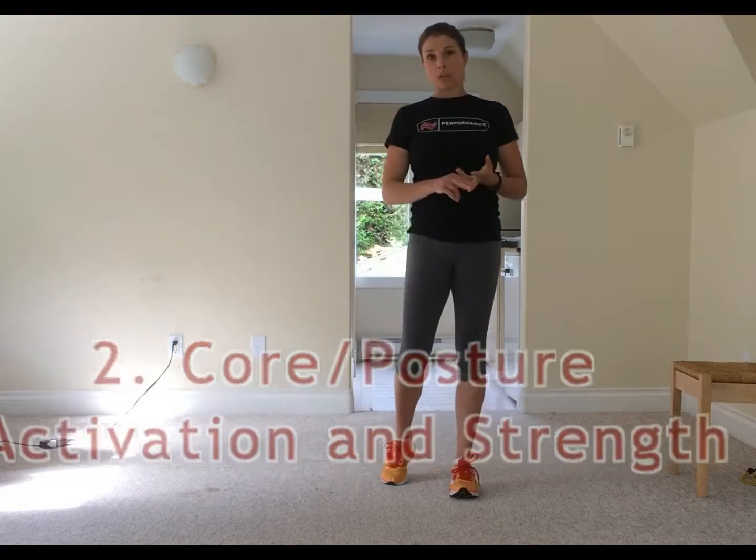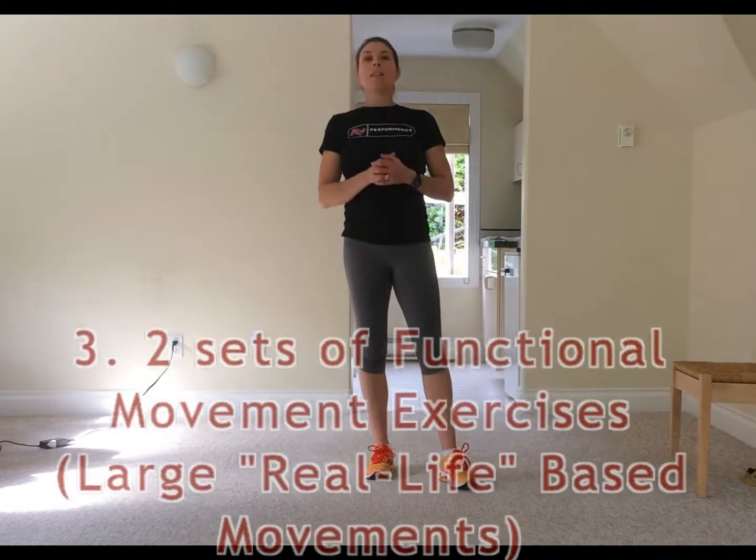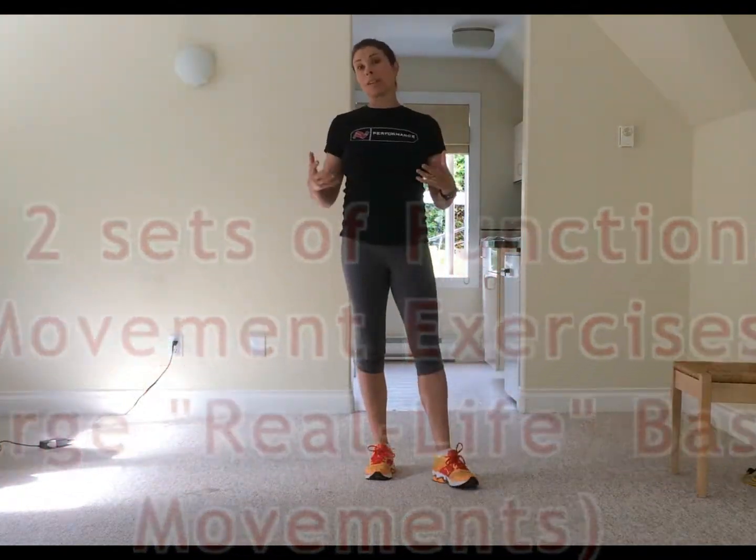So every workout is comprised of an active warm-up with some dynamic stretching, which is basically athletic type stretching through movement or yoga-based stretching. There is core and postural activation and loading, so working on deep core, Kegels, core strengthening as well as posture. There's always 2 functional sets. By a functional set, I mean larger body movements that will challenge your glute and hamstring loading, that will be more true to life of movements that you do in actual life. And then we always finish up with some cool down stretching at the end.